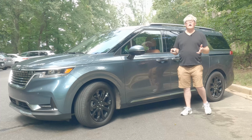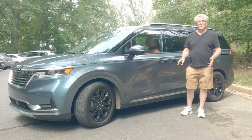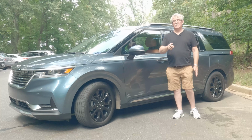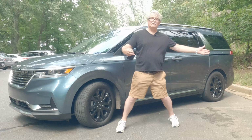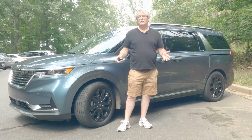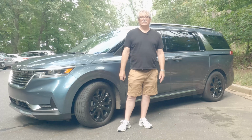For years, it was the minivan. The minivan was what everyone wanted. And then it became the SUV that was what everyone wanted. Now, today, Kia has brought the minivan and the SUV together. And what have they given us? They've given us the Carnival. This is the most SUV-like minivan that you're going to see out on the market. Let's have a look at it.